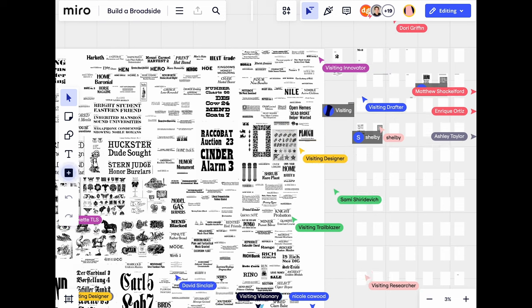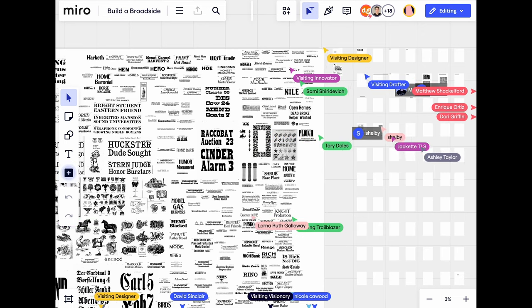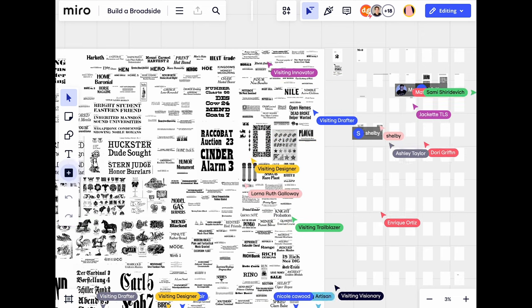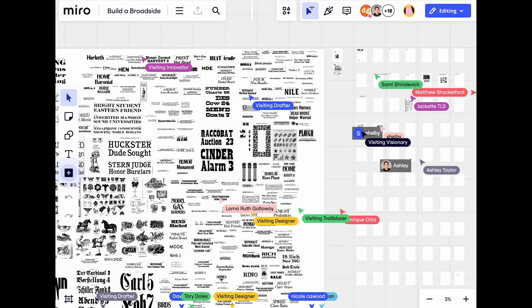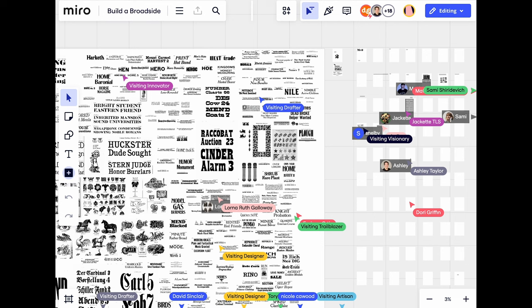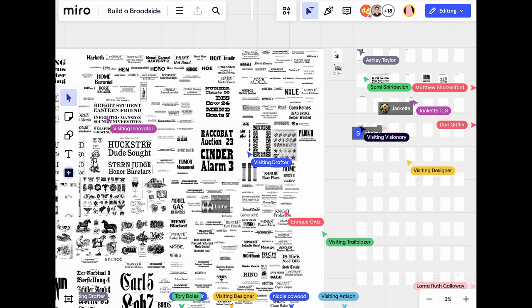I'm seeing some lovely script faces going on here. Some very opinionated sans serifs happening. Some beautiful serifs going on. A couple of people seem to be really into these typographic ornaments.